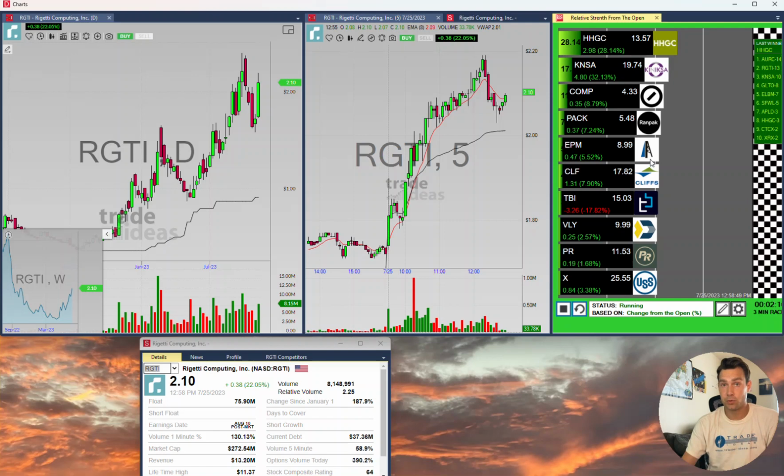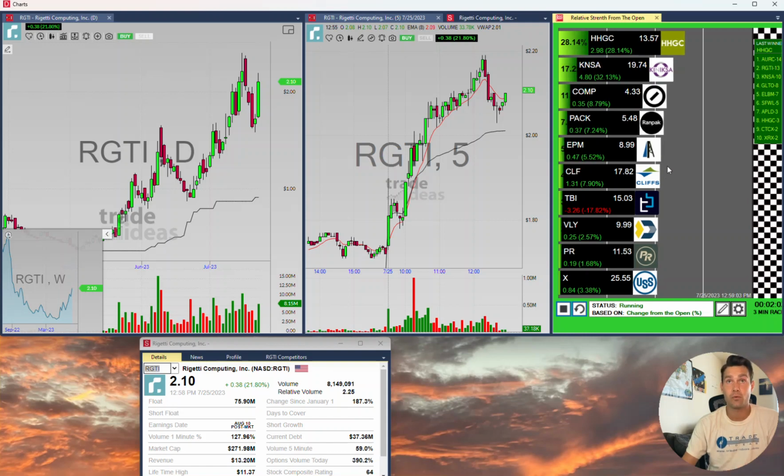The other part that's beautiful about this is, as you can see, I have a clean screen. I don't have tons of scans or stocks or anything flashing all over the place. It keeps me very focused with a narrow set of data so that I can keep my attention focused on the things that are most important and moving based on my trading on this day.